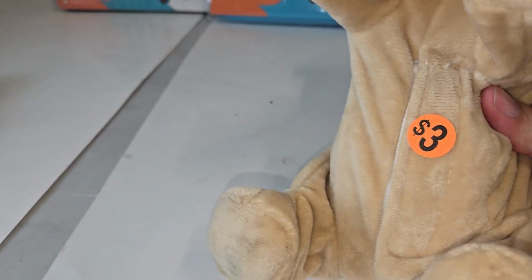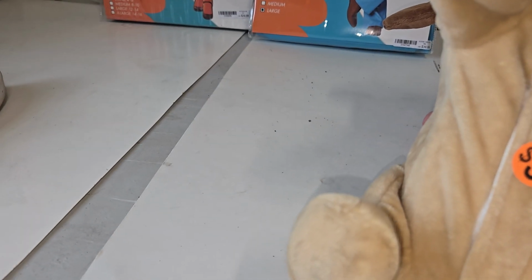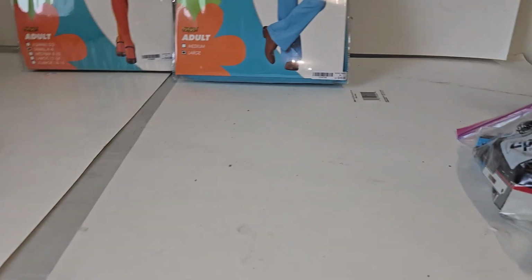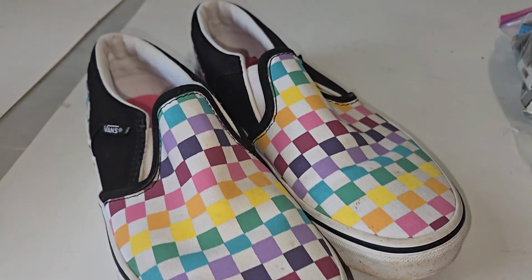Oh, the funny thing was it had a $3 tag underneath it. And I asked her how much it was, and then she said she made up $5. I said, how about $3? So that's what she's trying to sell it for anyway. But then we got a pair of Vans shoes, kid size.